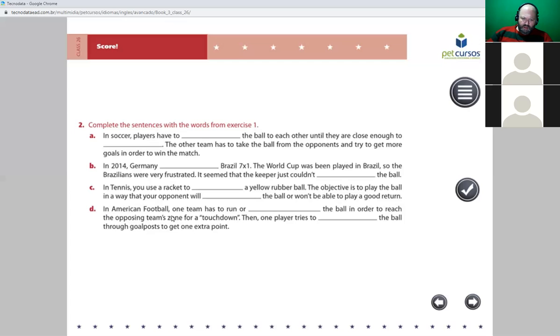And D, American football, one team has to run or? Throw. Throw the ball in order to reach the opposing team zone for a touchdown. Then one player tries to? Score. Então, acho que aqui vai ser o kick e lá vai ser o score. Let's check. Yes. Ok? Porque é o que acontece ali no futebol americano, né? Um joga, depois ele, ó, kick the ball through the goal posts. Passa por aquele poste, né? Do futebol americano ali, que tem aquele gol em H, né?